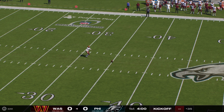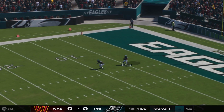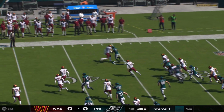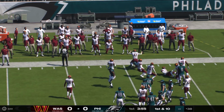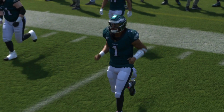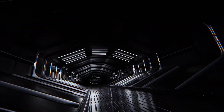Here's the kicker, Zane Gonzalez, ready to get this one started. And off we go from Lincoln Financial Field. Now a crease here as he's past the 30, and able to break this out all the way to the 38-yard line. Great return. Philly's offense getting ready, and Jalen Hurts ready to lead them.